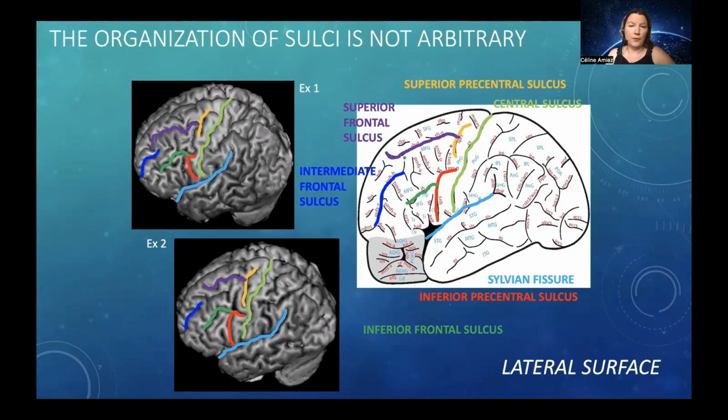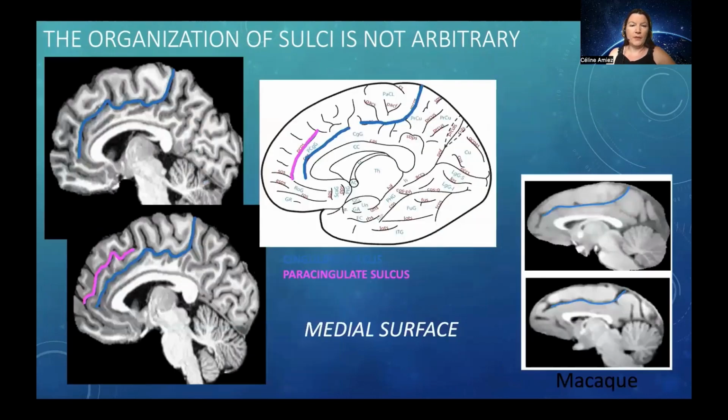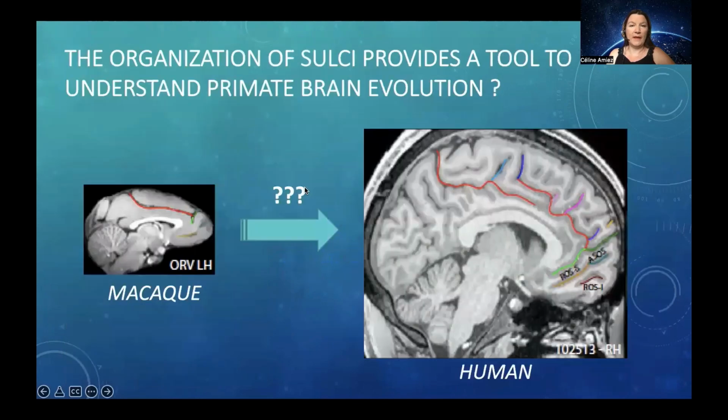So even if you go further anterior, it's the case. It's the same thing in the medial view on the human brain, where you can find the cingulate sulcus in blue and the paracingulate sulcus, in 70% of hemispheres, in pink. And it's also true in macaque. Here you can see variability in the sulcus, but you always have this sulcus in the macaque brain. And here the central sulcus again comes back on the medial view. You can see it there.